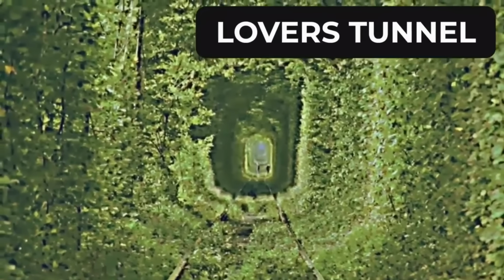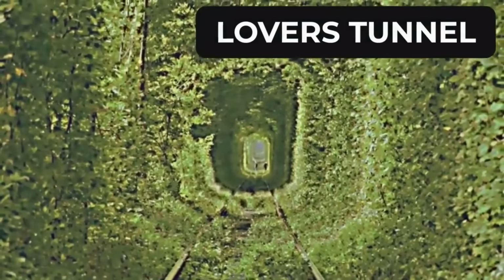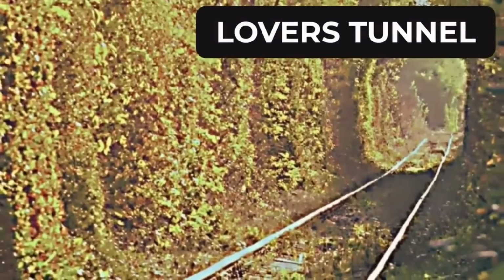In Ukraine, there's the Tunnel of Love, a railway passage covered by intertwining trees that formed a perfect green tunnel. Accidental romance created by time.